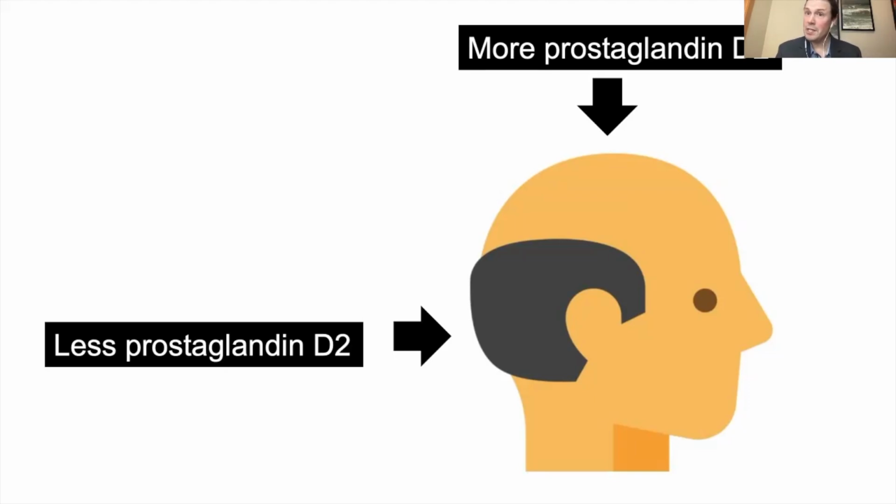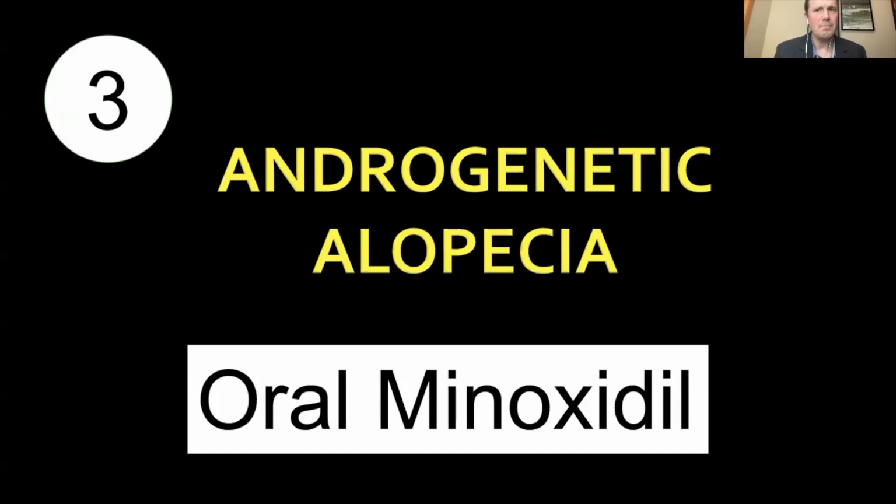The drug got into the scalp. The investigators were pretty clear that the drug got into the scalp, but it didn't help androgenetic hair loss. Whether Setipiprant could be used topically, we don't know. Whether the results would be different, we don't know. Whether higher doses could be beneficial, we don't know. But this well-conducted study suggested it didn't help.